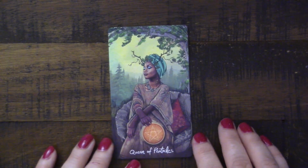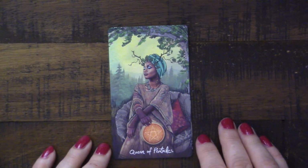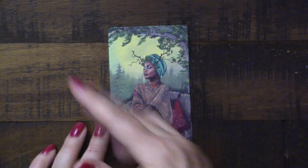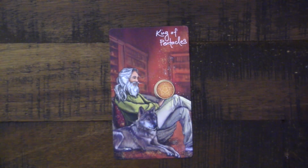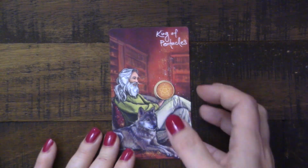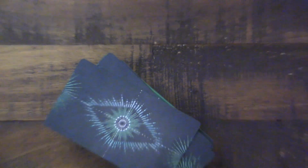I mean, look at her. She looks like the Queen of Earth. She's just beautiful. She is kind of resting in her power. Yeah, she's just at one with nature around her. It's really beautiful. And then the King of Pentacles, who looks really comfortable and laid back here with his wolf. So there we have all of the cards. Let me zoom back out here.